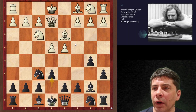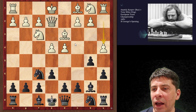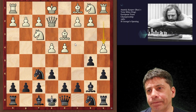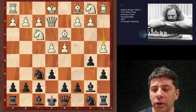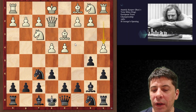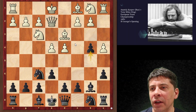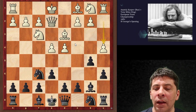So Karpov plays pawn a4 here. So now starting to attack that vulnerable pawn on b5. Black could possibly bypass it with b4. That is not silly, and it sort of reminds us, doesn't it, of some of the anti-Marshall systems in the Spanish opening. But you could do that.